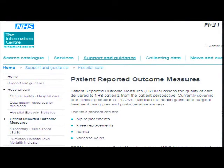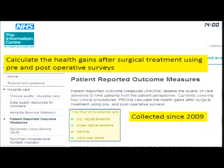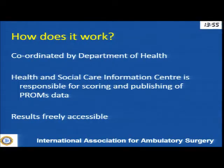Anyway, one of the reasons that I expressed an interest to talk about this today is because in the UK the government has set up a system that looks at patient-reported outcome measures, PROMs. What this does is calculate the health gain after surgical treatment by using pre-op and post-op surveys. It's been set up in the UK, looking at hip, knee, hernia and varicose vein procedures, and it's been up and running since 2009, so we have some substantial data to look at.